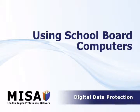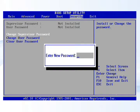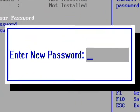The proper use of school board computers on and off school property is a key issue. All computers, especially laptops, must be password protected at the BIOS level. If a laptop is stolen, a password will protect the data from the average thief and force them to erase files in order to use the computer.